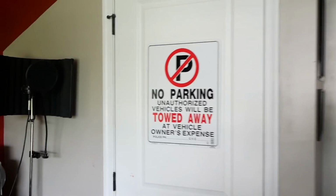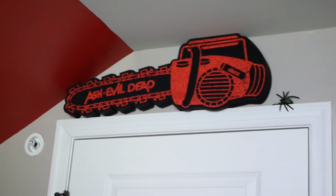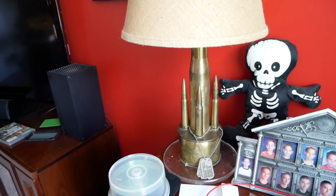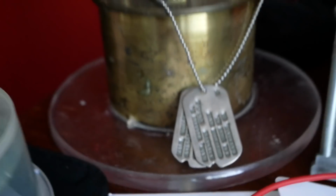No parking allowed. And on top of that, we have an Ash vs. Evil Dead foam chainsaw hand. Pretty cool. And this is really cool. This is a bullet lamp made entirely out of bullet shells by my grandfather in World War II. There's his dog tags. So that's pretty cool.